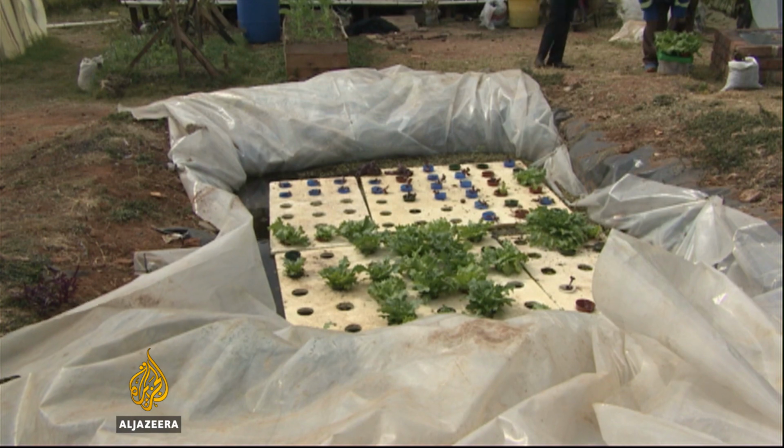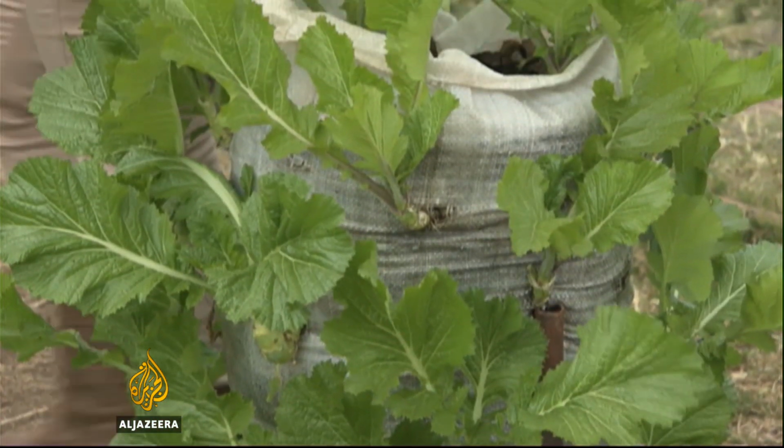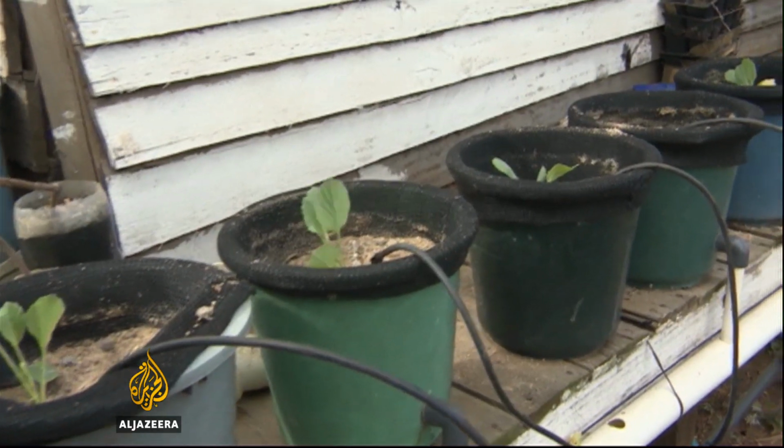Other farmers use hydroponics. They grow vegetables using only water. They have come up with creative ways to grow food in the city where space is limited. They call this sustainable home gardening.